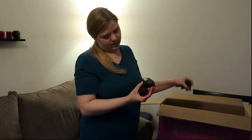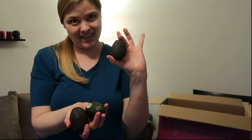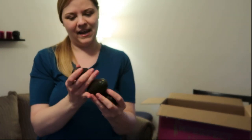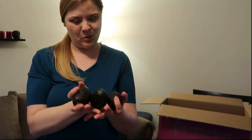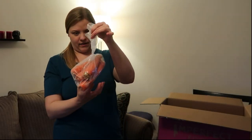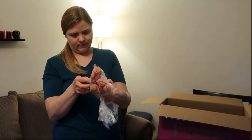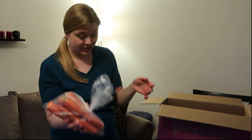I also have a couple of avocados. These are the smallest avocados I have ever seen. They're real tiny, a little bit bigger than an egg, and they're also really hard. So I will leave these out to ripen. Hopefully the pits are small and they're not 100% pit. They're really cute otherwise. And I have a bag of carrots. These look like fine carrots. I thought maybe they'd be a weird shape or something, but they're fine.